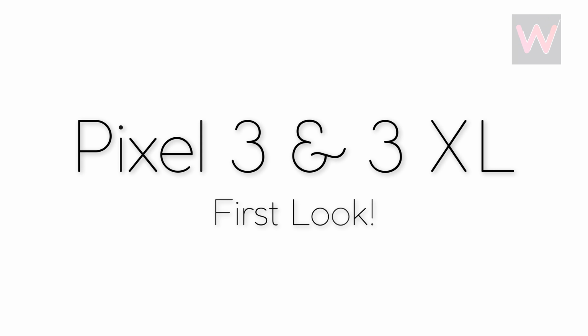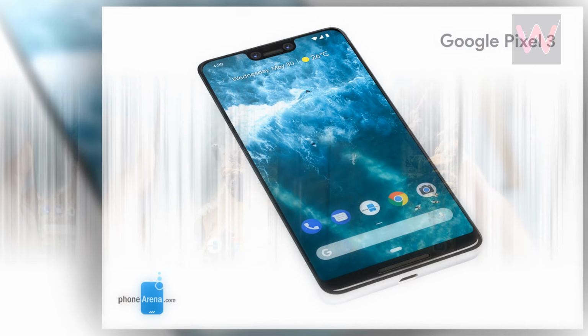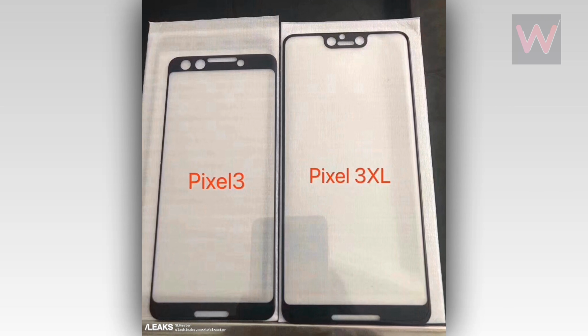First look of Pixel 3 and Pixel 3 XL. There have been several reports in the past about the alleged Pixel 3 and Pixel 3 XL. Google is obviously working on the next-gen Pixel 3 and Pixel 3 XL. Now, the alleged display and screen protector of the devices have leaked online.